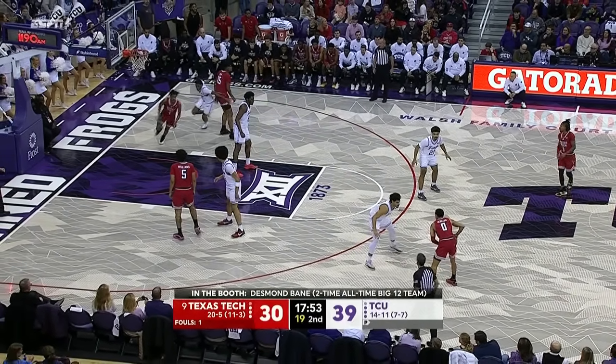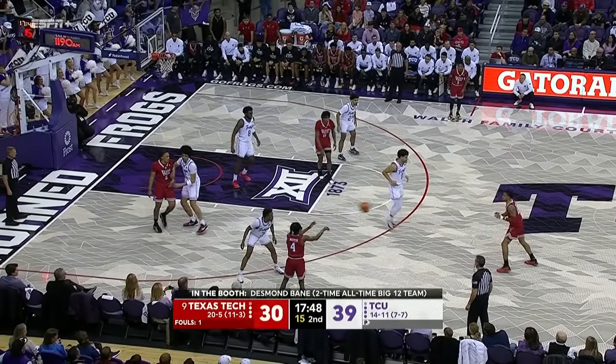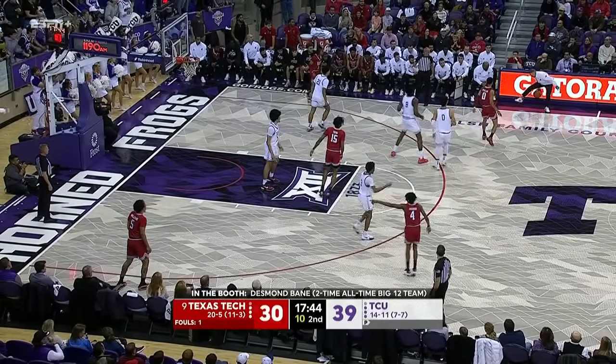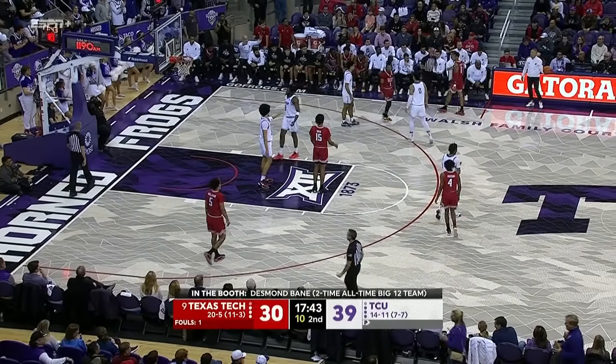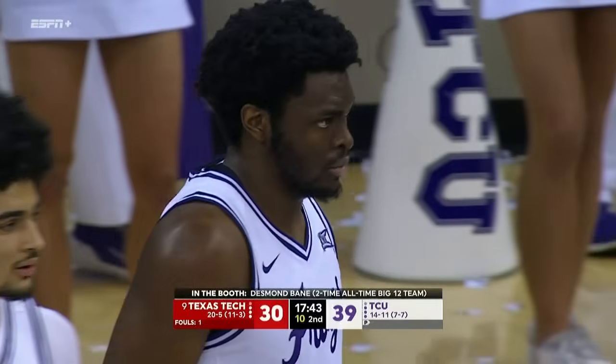What did you? Go ahead. I'm sorry. Just a 9-point lead for Desmond's guys. They're playing good ball. I like that they're doubling the post, getting the ball out of Toppin and Williams' hands, making other guys be playmakers. And Ernest Ude, you talk about dogs. Yeah. Ernest is a dog right now. He's having a good night, great night.